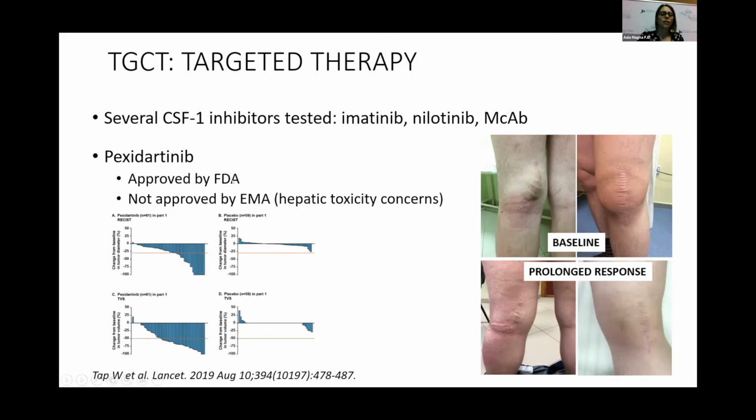But if you see here the figures, both the waterfall plot based on RECIST and the waterfall plot based on tumor volume, you can see that the majority of patients experience improvement in their disease. And it translated in the clinic into important clinical improvements. This is the same patient that I showed you before. After starting therapy, he had a very quick clinical response. He was able to walk. The month after, he was able to run. The month after, he was able to go to the gym every day. So clinically, it was very active, and this drug works.